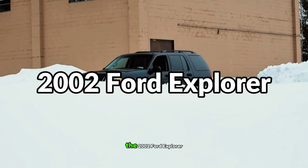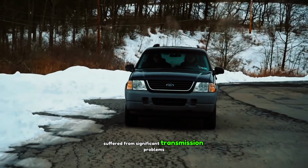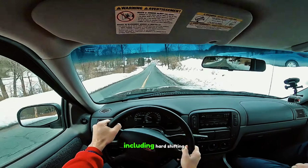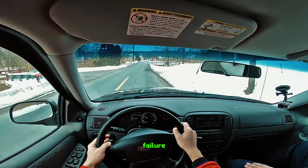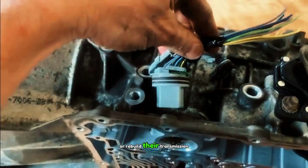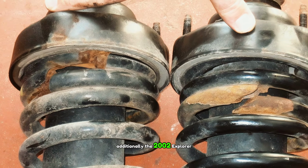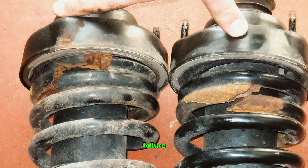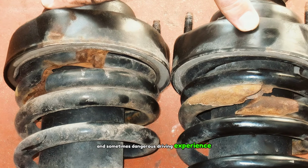First on the list is the 2002 Ford Explorer. This model suffered from significant transmission problems, including hard shifting, slipping gears, and total transmission failure. Many owners reported that they had to replace or rebuild their transmission multiple times, which can cost thousands of dollars. Additionally, the 2002 Explorer had issues with rear suspension failure, leading to an uncomfortable and sometimes dangerous driving experience.